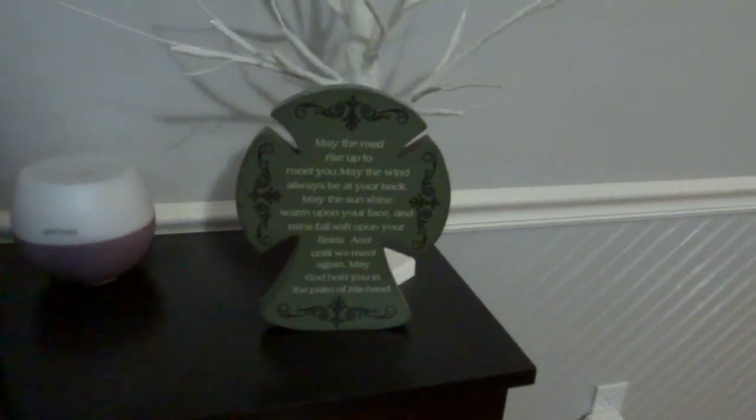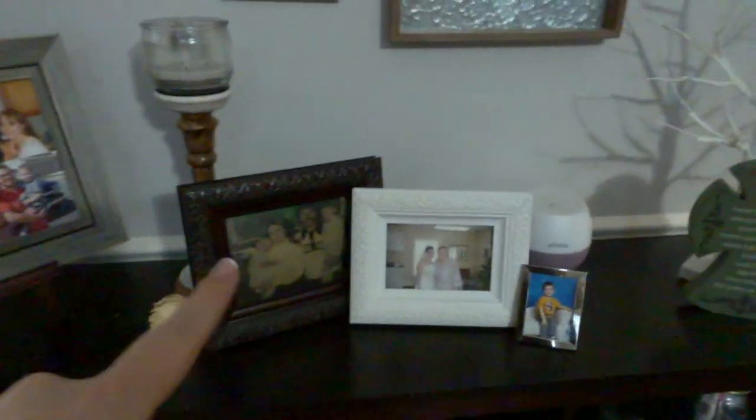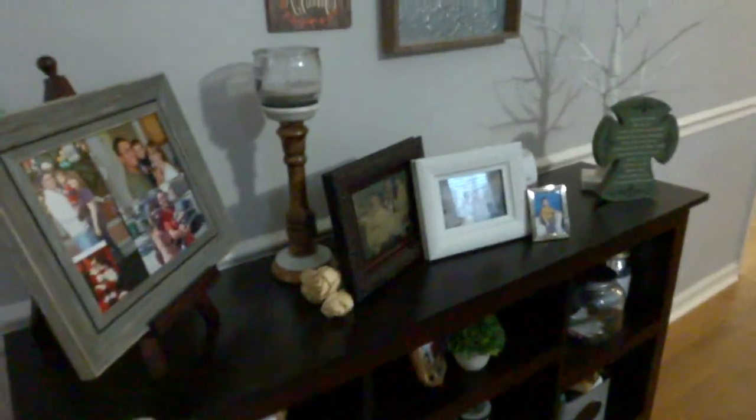This is something I got at Hobby Lobby, and it has the Irish prayer on it. And I just love this. It's been in my house for about 5 years. A diffuser back there, and these are just some pictures. This was my family, and that's me when I was a baby. That's me and my mom. That's my little son when he was about 2. These are some roses that I dried that Anthony gave me, so I just keep them kind of peeking out there.